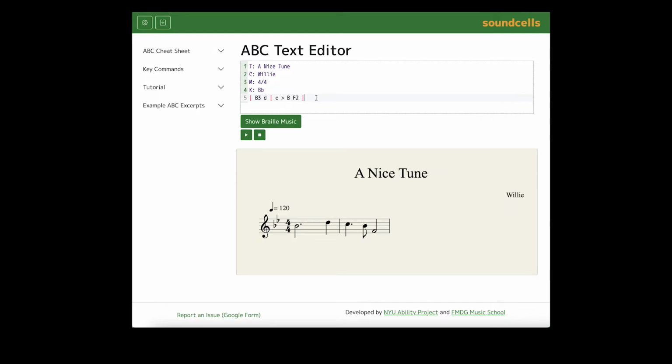Great. Let's complete this tune by adding a couple more notes and bar lines. Each of the letters I just typed, G, F, G, A, were notes. SoundCells played each one right as I typed them. Let's add our last note and a double bar line.